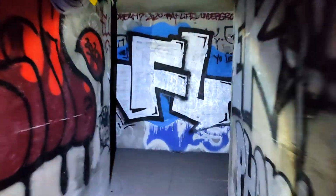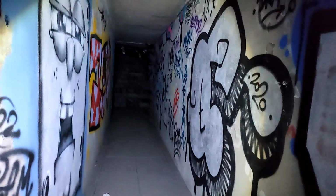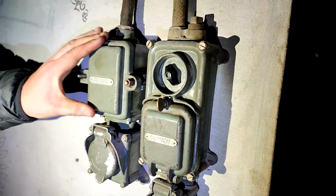And we go along to this bit where the bunker gets even deeper. At this point there's many different routes we can take. Down there. And then we find an original bunker door, which shows that this was in fact a bunker. And we've also got this bunker room. Quite a small room, but still very interesting. A very small bunker.